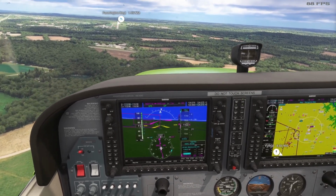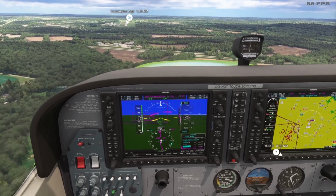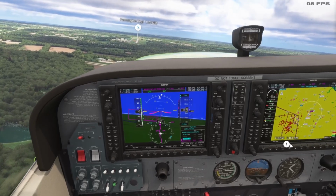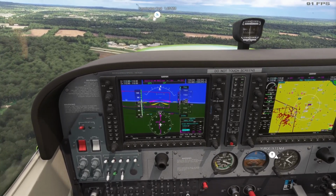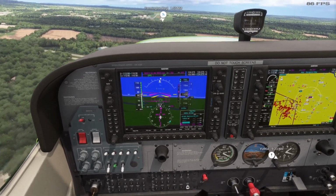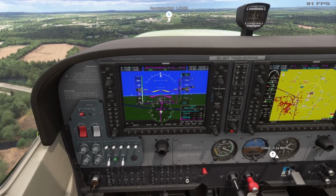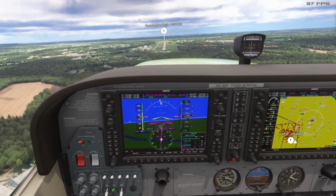Alright, so we're going to maintain our speed with our pitch. We're going to maintain our altitude with our throttle here. We are way below the glide path, so we're going to bring in the throttle quite a bit here. Red over red over red, pilot is dead. There we go. Now we're back on the glide path.